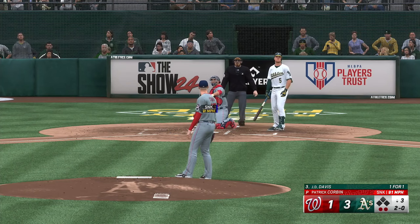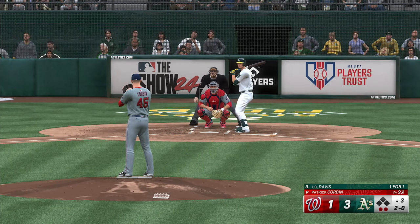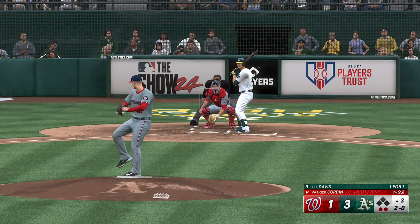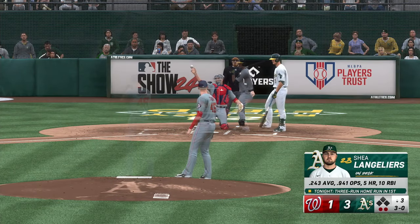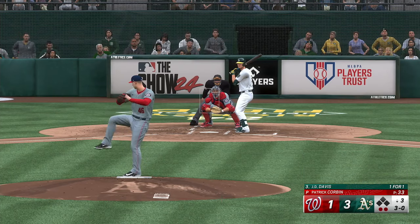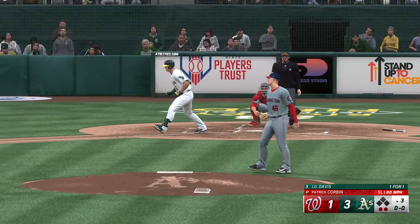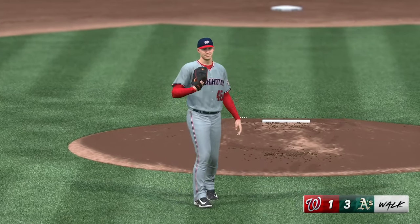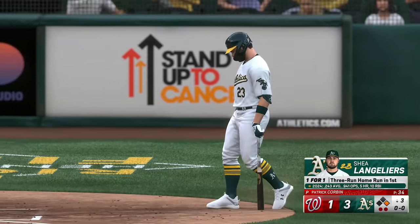Just missed. That misses. And it's 3-0. That just missed. He walked him on four pitches. That just came apart right there. Four-pitch walk, and the guy at the plate was not going to help him out by swinging at something out of the zone.